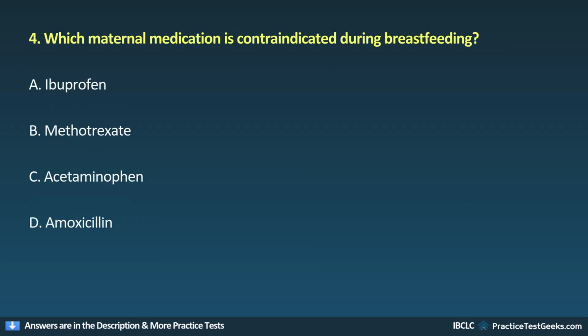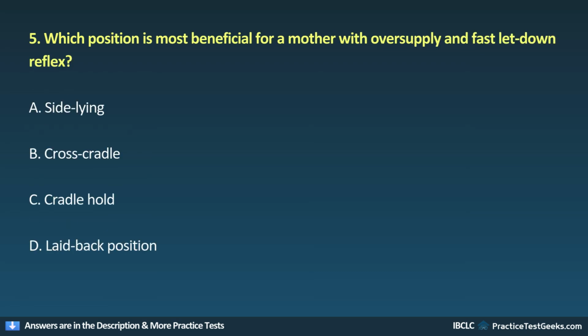4. Which maternal medication is contraindicated during breastfeeding? A. Ibuprofen. B. Methotrexate. C. Acetaminophen. D. Amoxicillin. 5. Which position is most beneficial for a mother with oversupply and fast letdown reflex? A. Side lying. B. Cross cradle. C. Cradle hold. D. Laid back position.